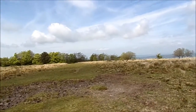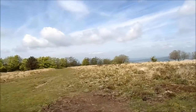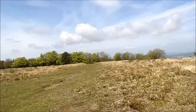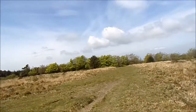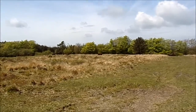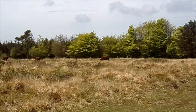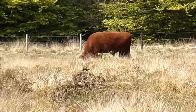Was intending to go down there, going that way, so I'm glad I've changed course, but that doesn't mean there's not 20 ahead of me in a minute. I just got a feeling I'm going to come out at the same gate I went in the other day. Now these are bulls as well, if I just zoom in again. It's very hard to see with this thing. That looks like a bull to me.